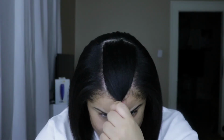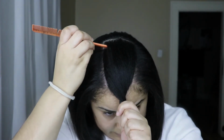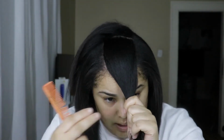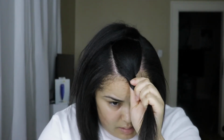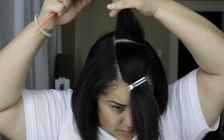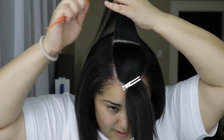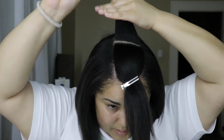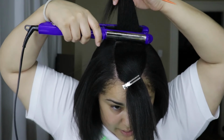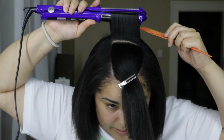Alright, so when I have about this much hair left, this is what I like to do to give myself a little bit of volume in the front. I take sections, start with sections about that big. And this is just my go-to, like every time I straighten my hair, I'm going to comb up and I'm going to feather it. So in order to feather it, I'm going to really bend my flat iron.